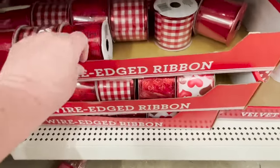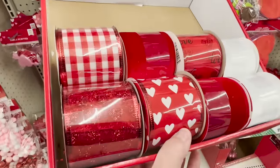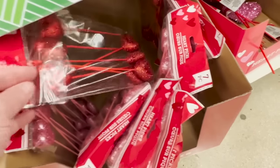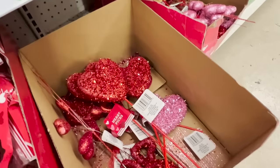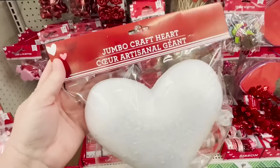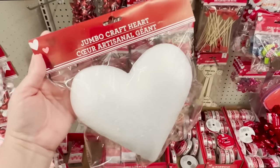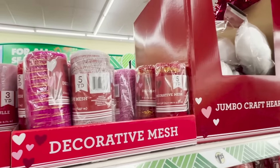Now let's get into some of their craft items. They're putting out ribbon, and oh my goodness, this is velvet ribbon in the white and red. Of course, they've got the glitter covered sticks, the little heart picks that you can add to florals, some fun little ones that do have clips on them. So these would be great additions to a wreath that you may already own. They also have this, great for crafting. It is a jumbo floral heart.